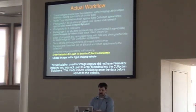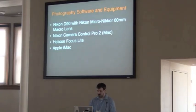And then the workstation that we were using to do the photography wasn't equipped with FileMaker, which is what we use for our database. So instead of photographing a fish and walking down the hall, sitting down at the computer and entering the information, it made much more sense to wait until those specimens were uploaded, when Mark was uploading the data, and just do it then rather than as we go. So that's our workflow that we worked out.